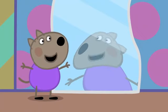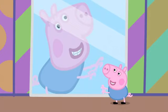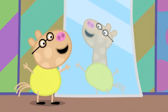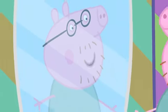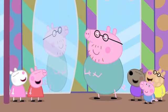Look at me! I've gone all squishy! I've got a long neck, like a giraffe. This mirror looks normal to me. Daddy, where's your big tummy gone? What tummy?